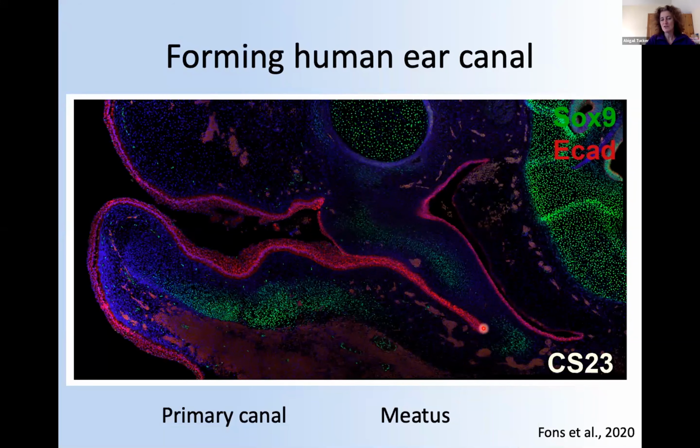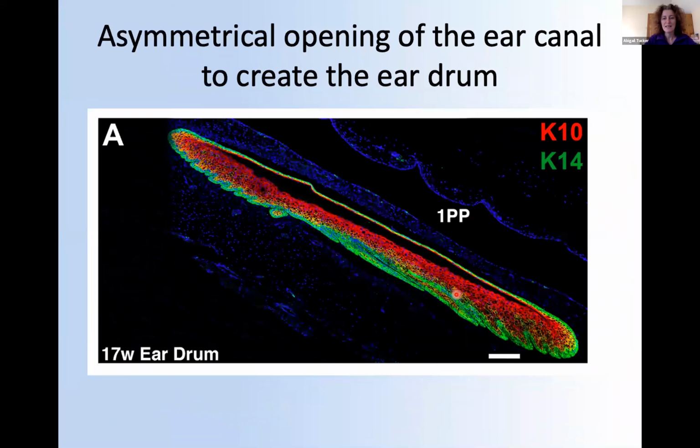That it's a solid structure. So that schematic suggested that it was open all the time, but it's a solid structure. So this needs to be opened up so that we get an open ear canal, and the one layer of it will form part of the eardrum. And so here's again a human ear. This is now at 17 weeks, and we're zooming in on that bit of the ear canal, and it's split open. But importantly, it's split open very asymmetrically. So it's left behind a very thin layer that's going to form the eardrum on this side.